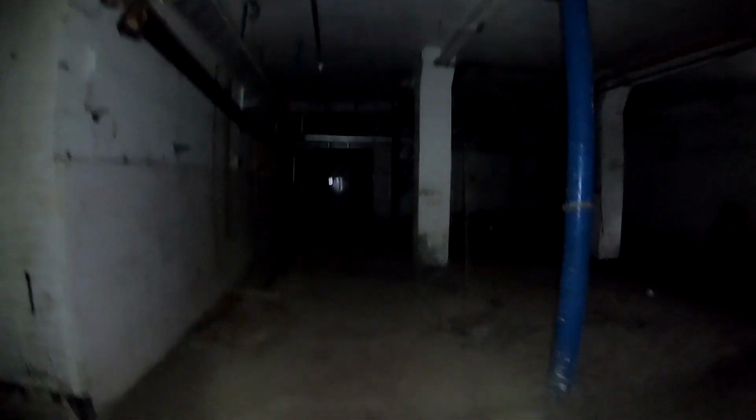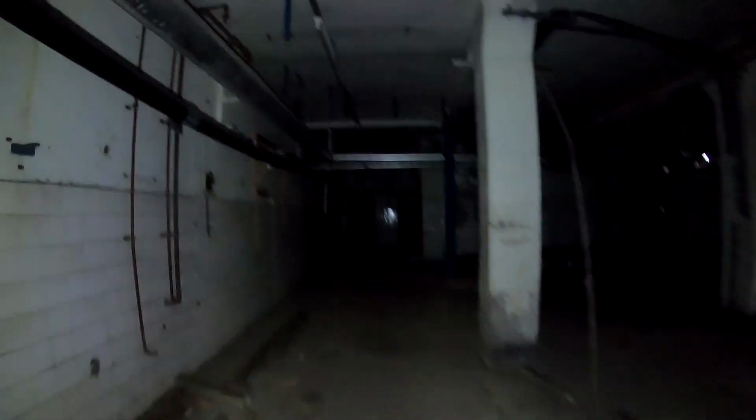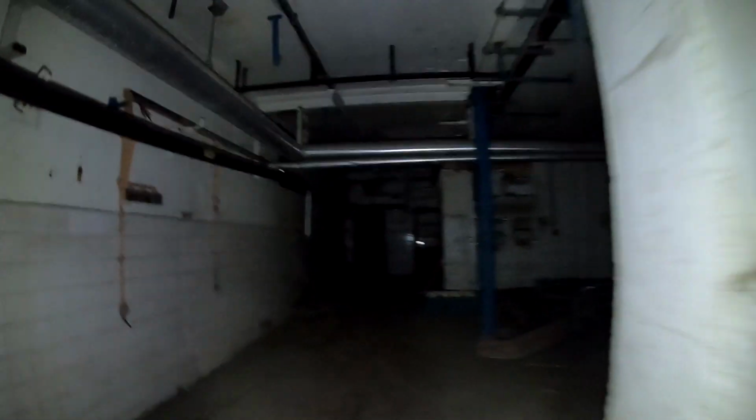Well, it means the security won't go after me. Well, there won't be any. It's just an empty room. That's what I'm kind of expecting with this entire building. It's been abandoned for a very long time now. I scouted it out 3 years ago and it's only looked worse since, and obviously there's been a way in, because I'm in here.